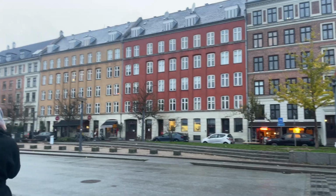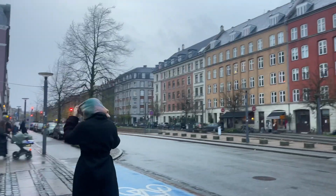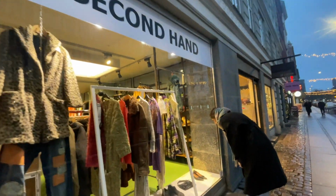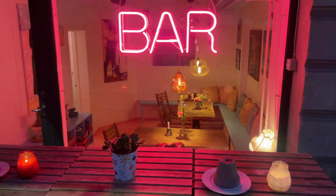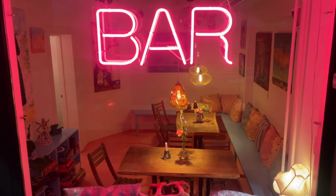For a late November trip, the weather actually was not that bad, just a little drizzly, so dressing appropriately was key. One of our favorite things to do in cities is go to vintage stores and secondhand shops. Just walking the streets is always a great time for us.